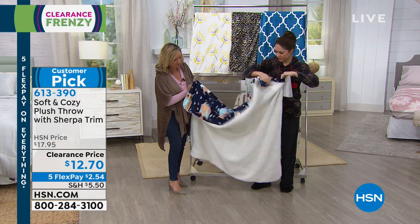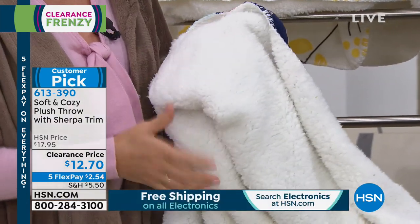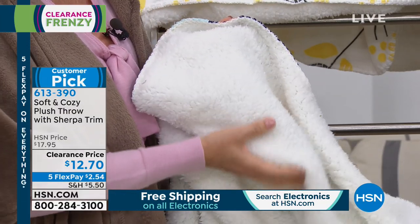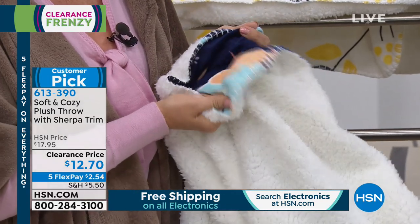If you look at it, you've got that velvety micro mink on the top and then the faux Sherpa, which our faux Sherpa, I can't brag on it enough. It's so soft, because sometimes I feel this material and it's scratchy and yellowy, you know, the ones that you see out there. This is so soft. It washes beautifully and it feels so good.